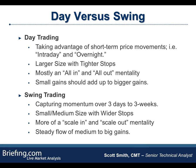stop because you recognize that in order to be in this position for 3 days to 3 weeks, you have to give the market some time to work itself out. You have to give time for the patterns to play out. I like to use the term time and space. You have to just allow the market to go through its normal fluctuations. So you're a little bit more lenient with a lot of your positions in swing trading.